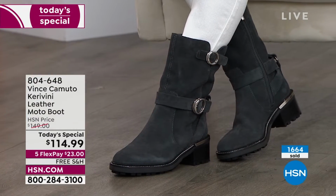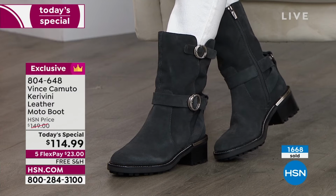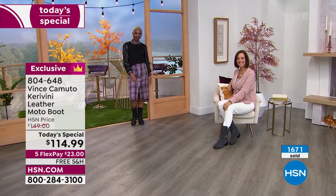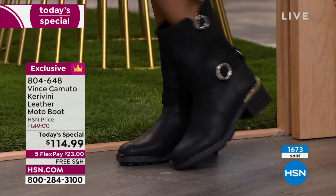Something else about this boot that's so unique is when we were watching the How to Wear video, everyone who puts this boot on around us, immediately they put this boot on with any of their current outfits and they look confident. They exude this passion, this little zest for life. I love seeing how it can transform not just your look, but how you feel on the inside.